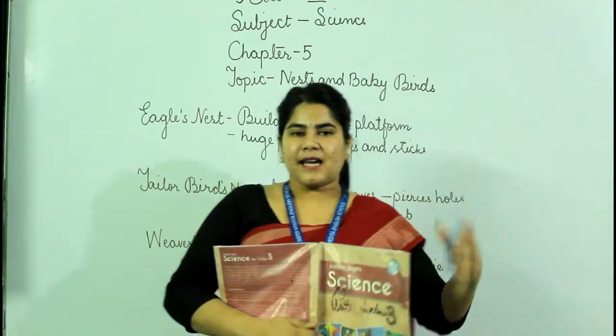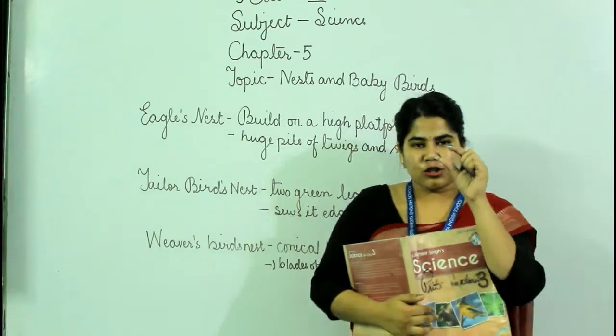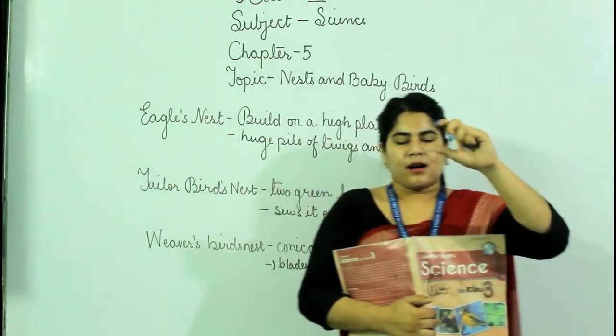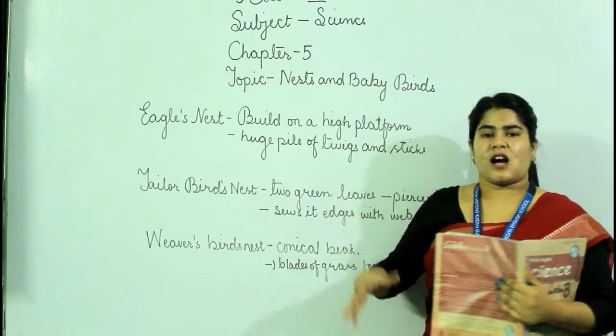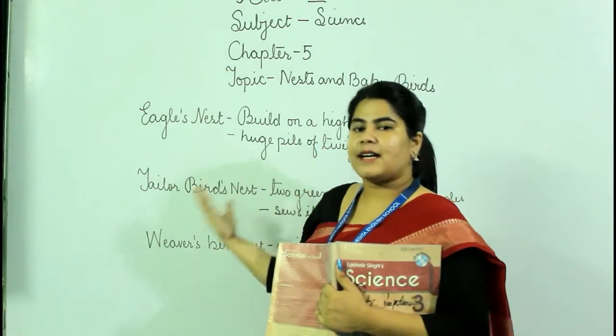Twigs means, you might have seen, the small stems of trees, the outer parts that come off in small pieces. They use those, which are called twigs, okay? They use a huge pile of twigs and sticks to build their nest.